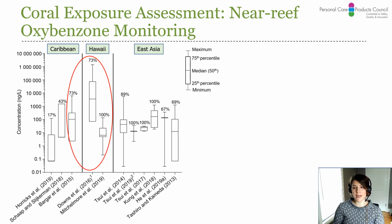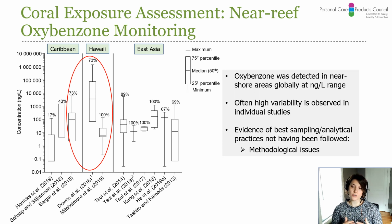And when we looked at the methods behind their study, we found they were quite outdated. Their detection limits were quite high, so they couldn't detect very low concentrations. In fact, their detection limits were higher than the maximum concentrations found in several of the other studies. And on top of having kind of poor method sensitivity, they were also missing a lot of key components of best practice in terms of quality control. And when we looked across all the studies, we did find this was a recurring theme. There were important elements of quality control and assurance that were missing, or the ways in which they quantified their concentrations were not quite in line with best practice for environmental monitoring data.